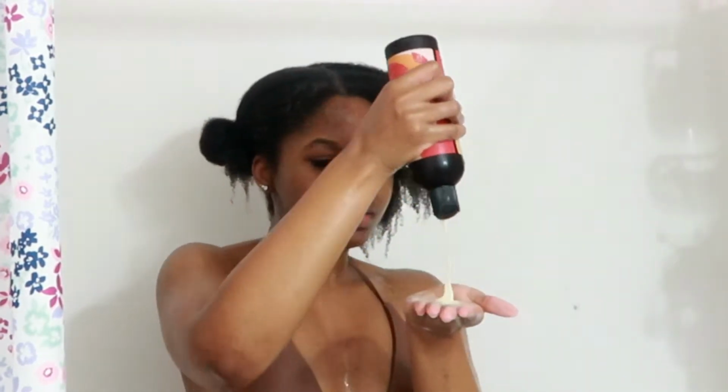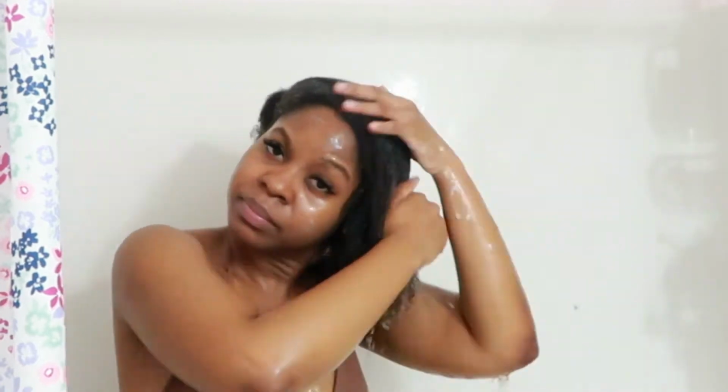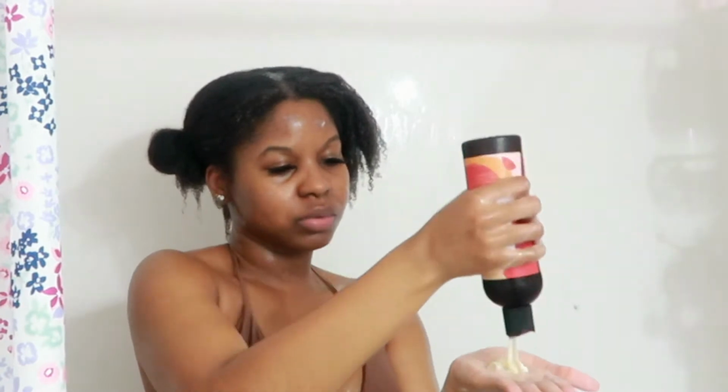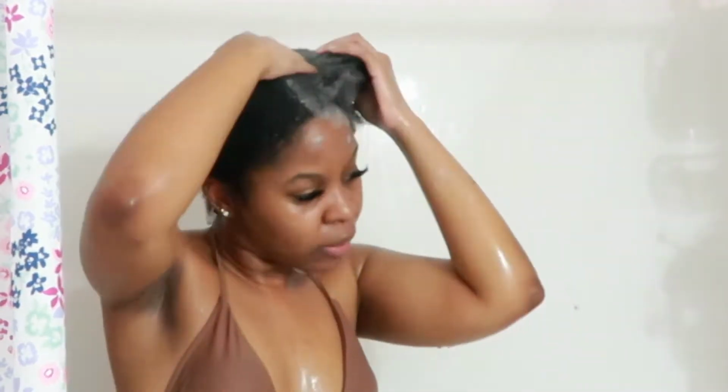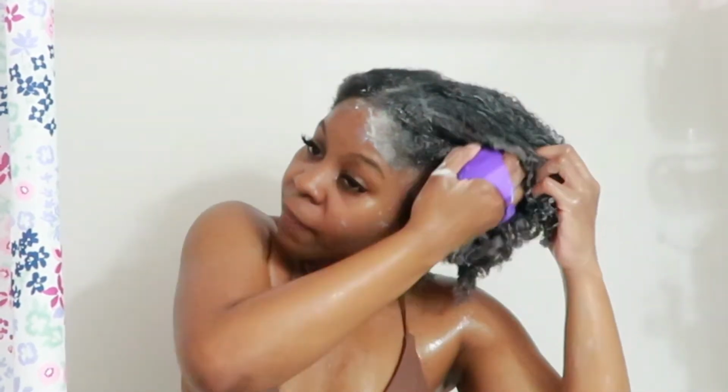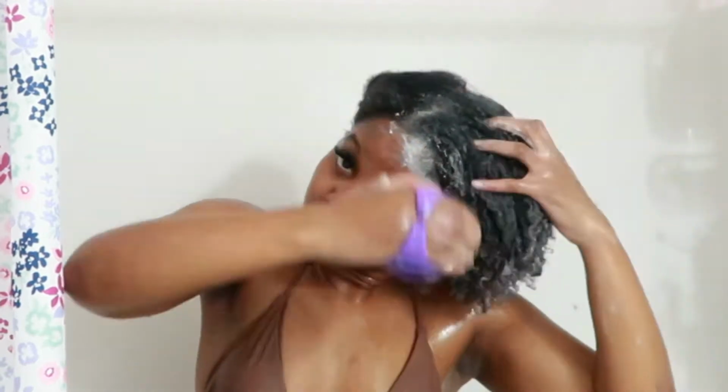But anyways, I got it to work and I applied a healthy amount of the product into my hair. Like y'all saw the disaster that my hair was. My scalp is crying, so I applied a healthy amount of shampoo into my hair, focusing mainly on the scalp. You see me rubbing and ensuring that my scalp is really getting the product and really being squeaky clean. After I go in with my fingers on my scalp, I like to use a scalp massager to really get into my scalp to get all the dry scalp and everything out of it, so it's super clean.